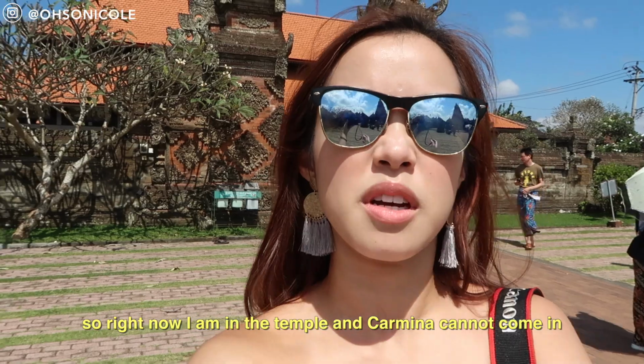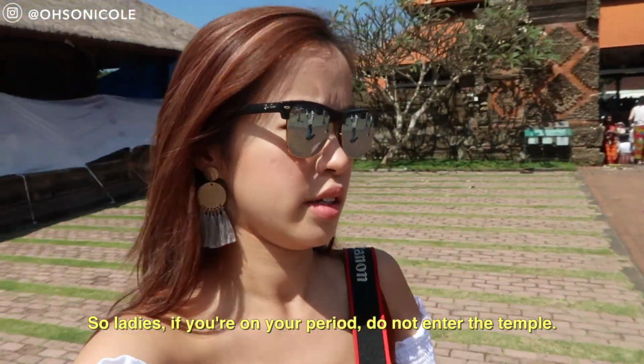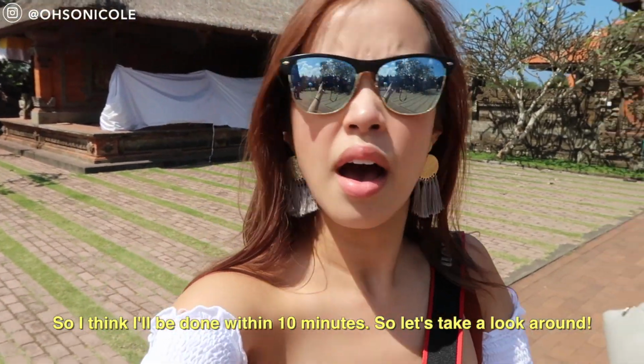Okay. Later. So right now I'm in the temple, and Carmina cannot come in because she's on her period. So ladies, if you're on your period, do not enter the temple. But it's actually quite small. It's smaller than I expected, so I think I'll be done within 10 minutes.